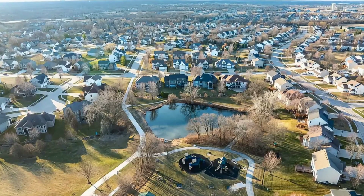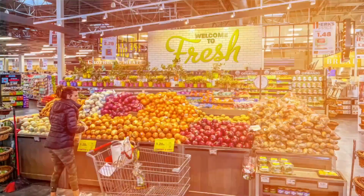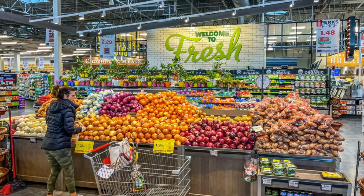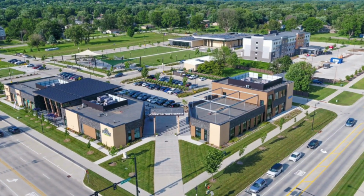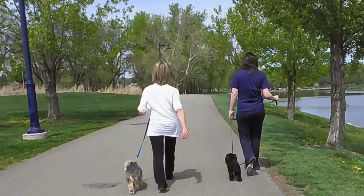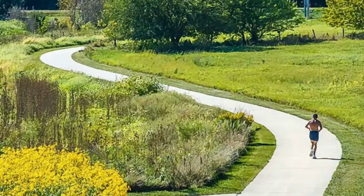In my opinion, one of the main strengths that Johnston has is its location. You're right by grocery stores, banks, restaurants, and just a few minutes from the new Johnston Town Center. Saylorville Lake and its walking trails are also close by, which is a perfect fit if you enjoy getting outdoors and walking.